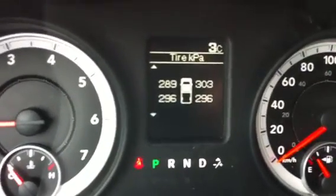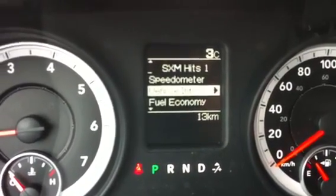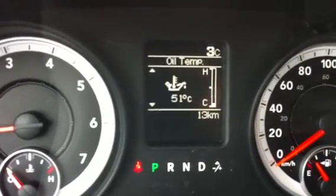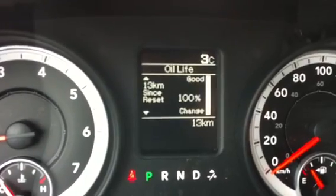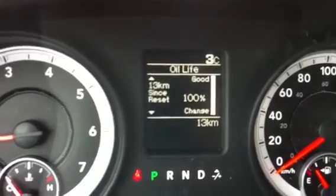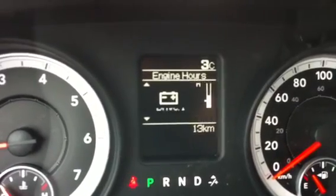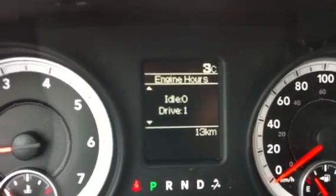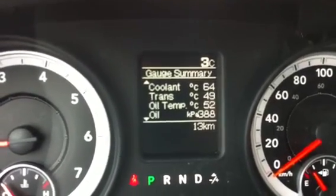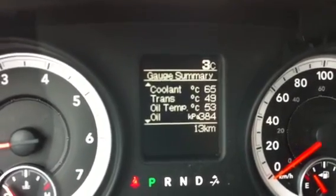Vehicle info, it'll give you tire pressures, corner for corner. Transmission temperature, oil pressure, engine oil life. It'll give you your engine oil life in a percentage, so it helps you keep track of your oil between oil changes. Battery voltmeter comes up in there. Engine hour meter. For 2013, they split that. Now they give you idling hours and driving hours. Gauge summary just gives you a summary of your temperatures and pressures. So coolant, transmission, oil temperature.